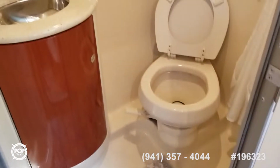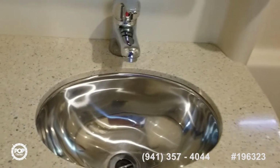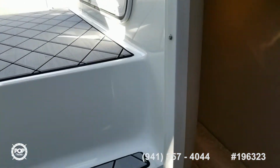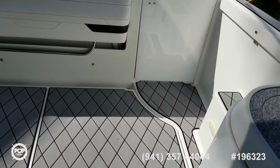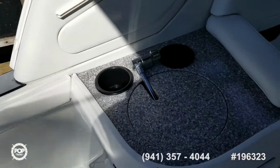And then, of course, you got a full head with a flush toilet. Again, sink, hot and cold shower. And that's it for the galley. A new AC unit, put a new 10,000 BTU AC unit in within the last 2 or 3 years. This is a nice feature here. I got the photos of that.